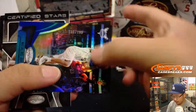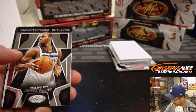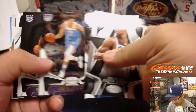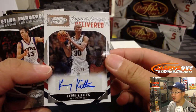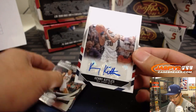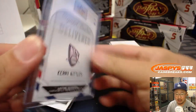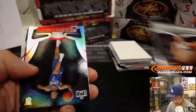All right. Out of $1.99, Nicola Batum. So these serial numbered cards, as you know by now, just setting those aside, and we'll sleeve and top load those before they go out. Signed, sealed, delivered. Kerry Kittles, 142 out of $1.99. That'll be for the old New Jersey Nets, going to current Brooklyn Nets, going to Lewis. Some old school guys in here, too.